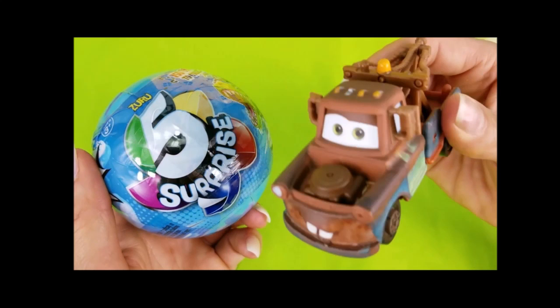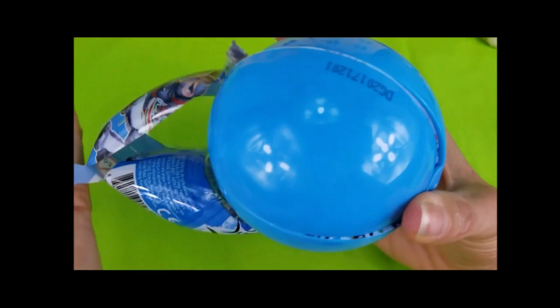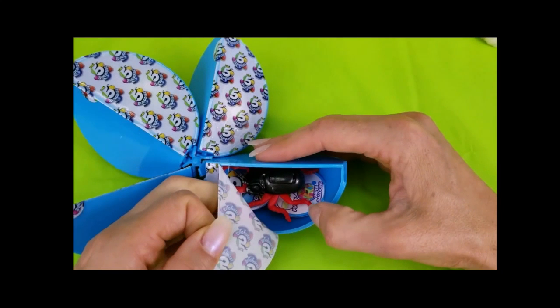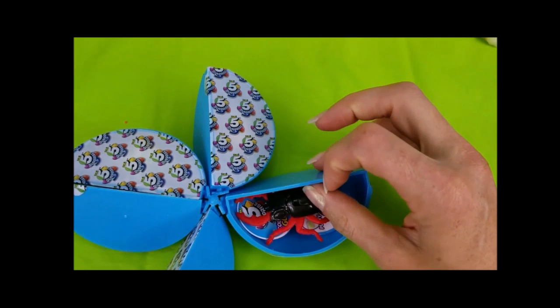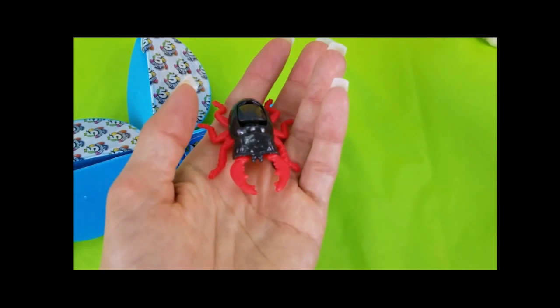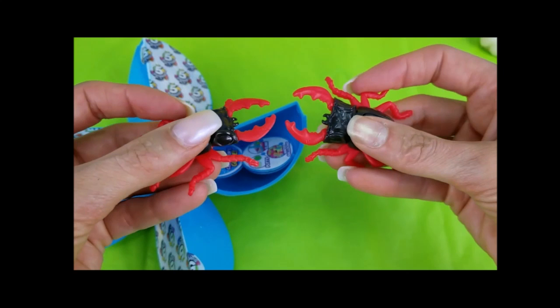You gotta take off the outer layers of the plastic. And the little top here. Bloop. First one's up. Oh, no way. It's like instant replay. Now we have two of the pincher spider bugs, or pincher beetles. They can go at battle. Rawr.